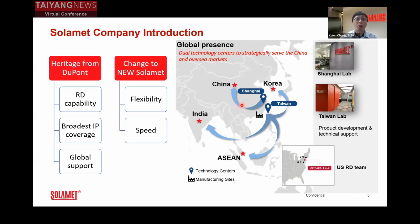And here we are talking about our global presence. One very unique property that we have is that we are one of the few paste suppliers who have dual technology centers to strategically serve our customers in China and outside of China. As you can see in this chart, with this kind of dual technology center, we believe that we can better support our customers, whether in China or overseas. And besides the heritage from DuPont that I just mentioned, I would also like to focus on what is new at Solamet.